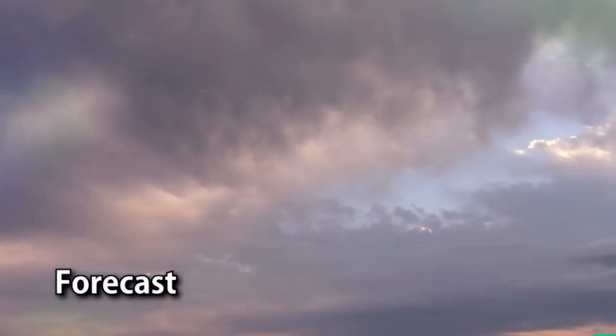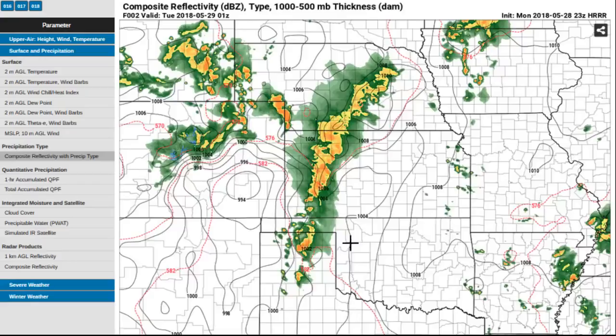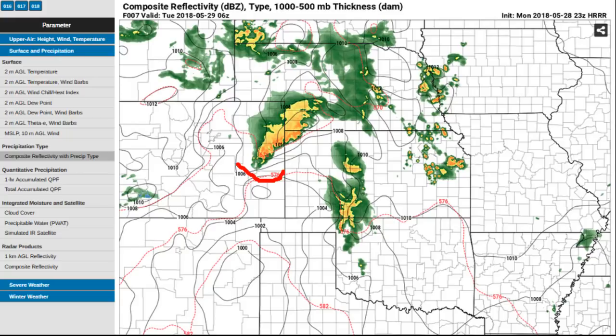We'll start out with the High-Resolution Rapid Refresh. There's our MCS there in western Kansas. Then we have the upslope storms in Colorado. So two very active areas. And then overnight, we're just going to see things moving to the northeast. It's taking kind of a track like that because of the amplified upper-level flow. Got that trough just out to the west there. But in Colorado, that storm area looks like it comes together pretty well.